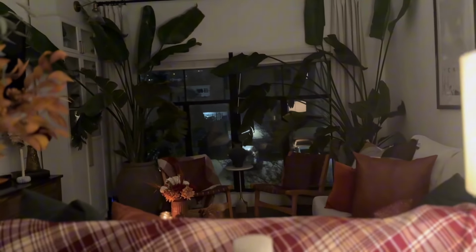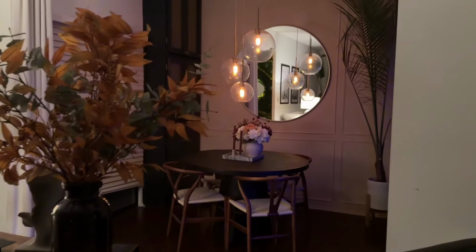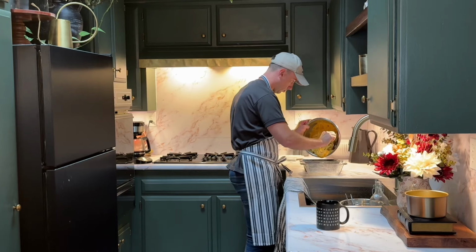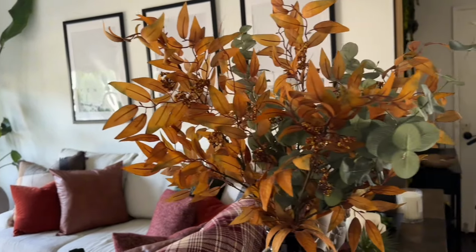It feels so cozy in here right now. I just want it to be like 50 degrees outside, and I want to put flannel pajamas on and make a cup of apple cider and eat some pumpkin bread. It feels so good in here.